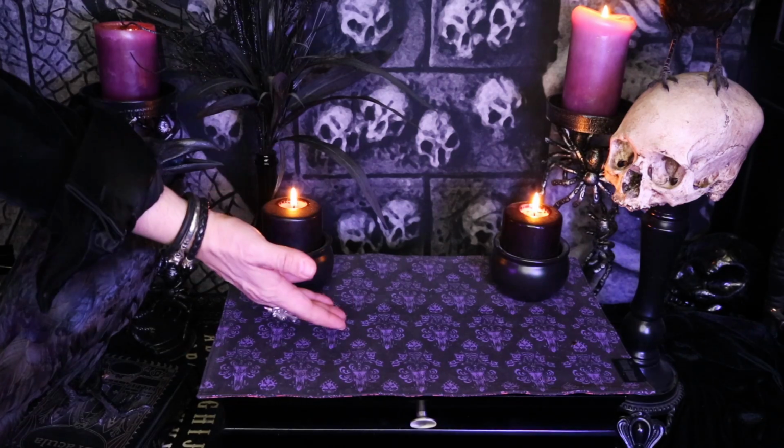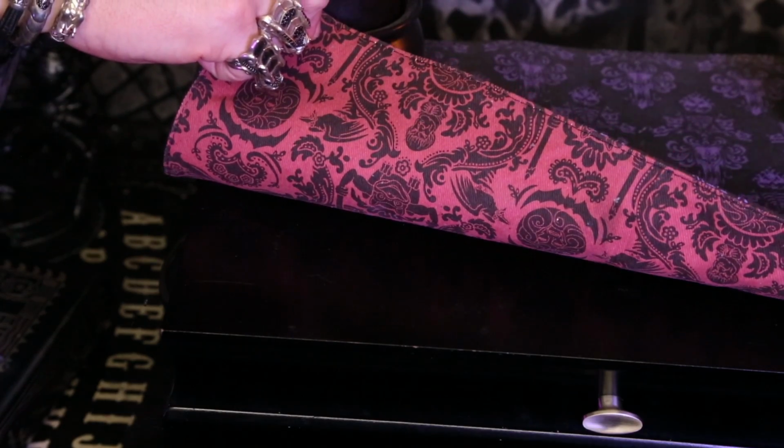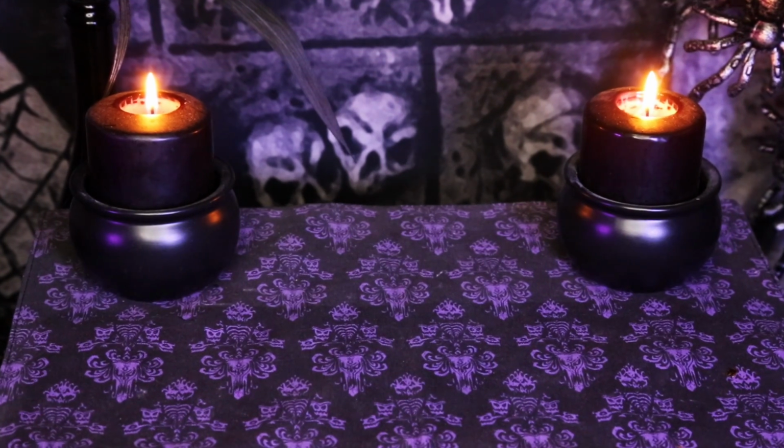I have been going to Memento Mori for years now in search of spooky home decor, and over the years I've amassed quite a nice little collection of items, and I'm going to show you my entire Haunted Mansion home decor line right now. Now, as we set the stage, technically the very first item is this, a Haunted Mansion placemat. As you can see, it's reversible. It's black and red on one side and black and purple on the other. I bought it a few years ago, and it's the perfect place to display the rest of my Haunted Mansion collection.